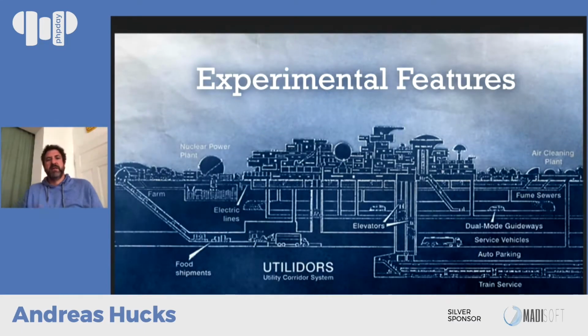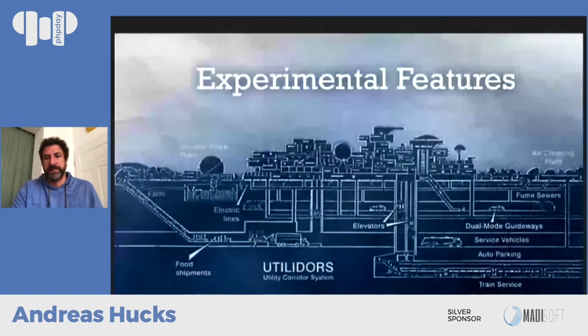All right. Now that was the stuff that was in 4.4 and 5.0, and now let's get to the experimental features in 5, and then to those in 5.1, which are quite exciting, I think.